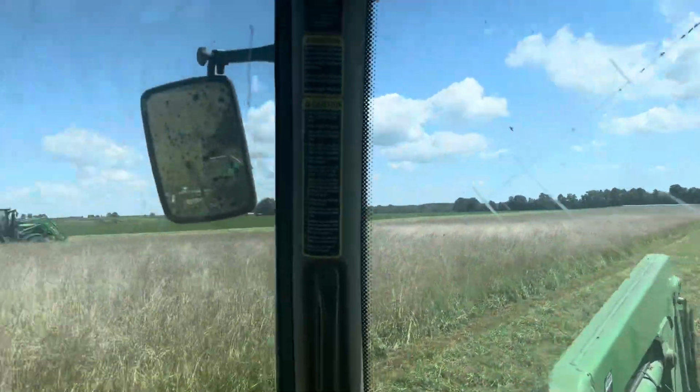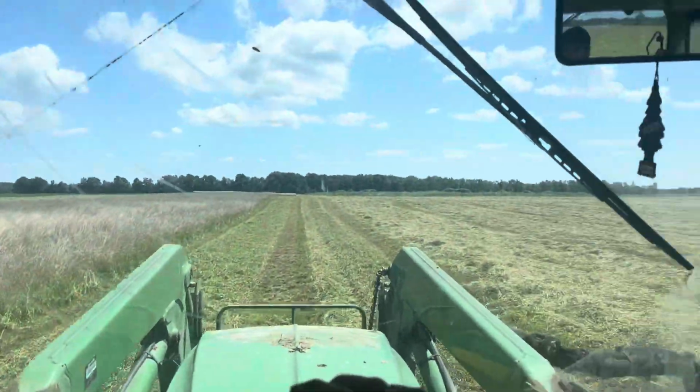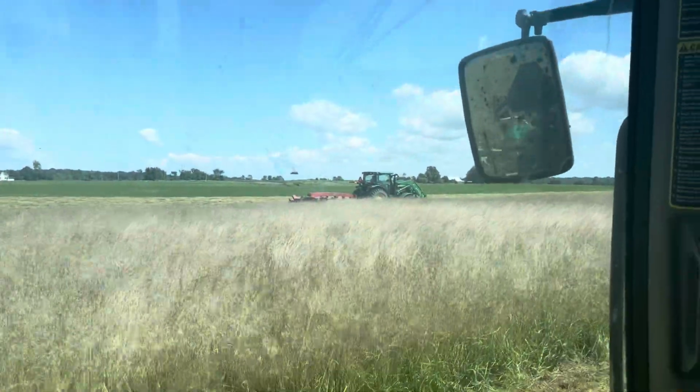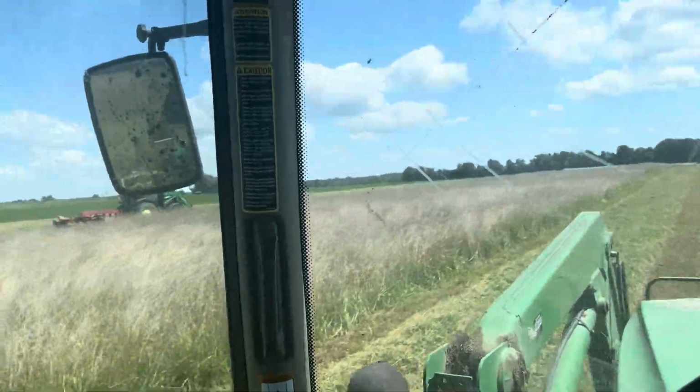Well, we're out here today cutting and tedding some hay. We actually got most of this piece done. That's all we're gonna do for today, because there's a chance of rain. It's real nice out today, as you can see.